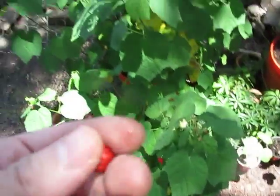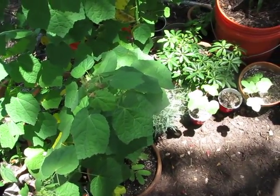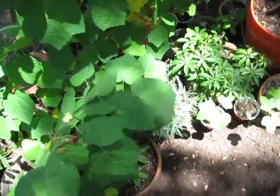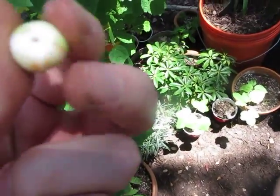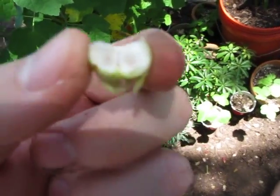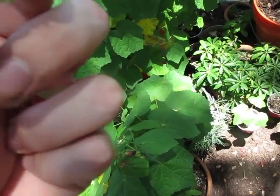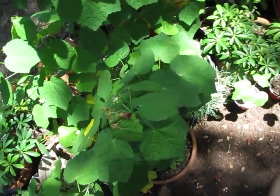Yeah, so when they're red, they're kind of hard. There's a little bit of flavor to them, but nothing to really eat because it's all seed. But if you pick one of these green ones, they're still soft and immature. Well, it could be softer, but I'm actually able to chew up the seed. And it tastes sweet. It's pretty good.